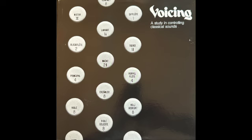The heart of an organ is the principal family. Historically, principals have gone through an evolution. Organs of the Baroque era had typically bright principals. Bach was influenced by these sounds, and his literature stands as a monument.